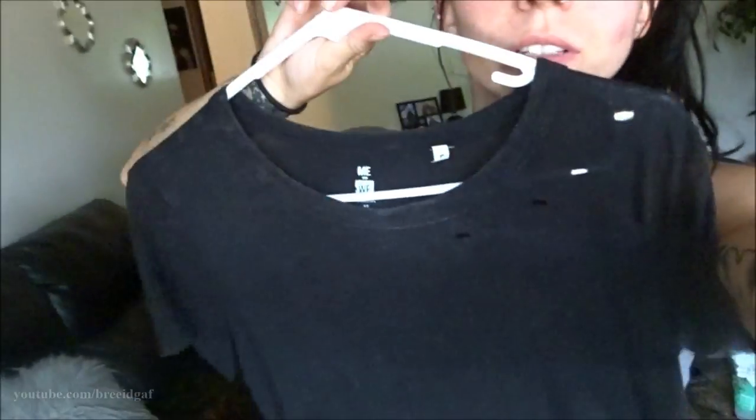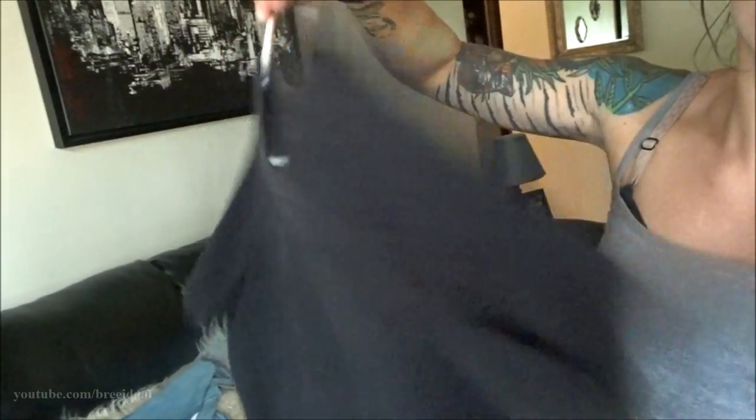This one I got is just a plain black tee. It just looks like this, but it has little holes in the front here and also in the back, so it looks kind of ratted and torn up. And again, this one is very lightweight and very flowy, so it feels really nice. I've already worn this and I'm obsessed with it. It looks really nice with just a pair of leggings or whatever. So that's the second thing I got at PacSun.